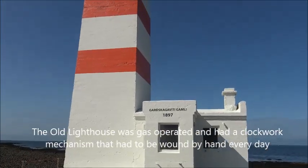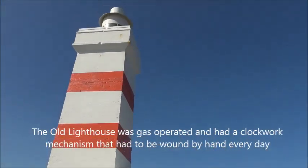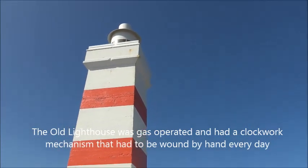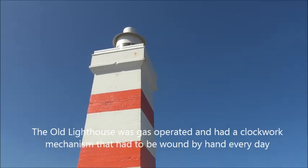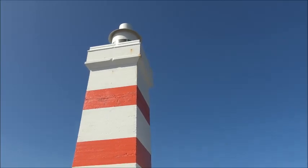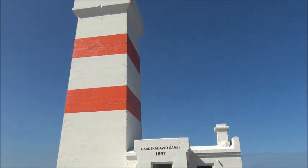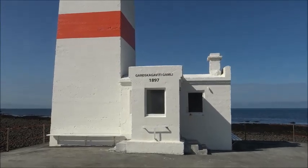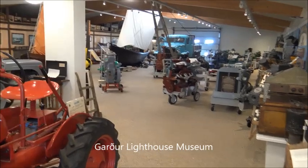This one, which had the light at the top, was operated on gas, and it worked on a sort of clockwork mechanism that turned it around. So the lighthouse keeper, who lived down here, had to wind it up like a clock once every 4 hours. This is the Heritage Museum next to the lighthouse.